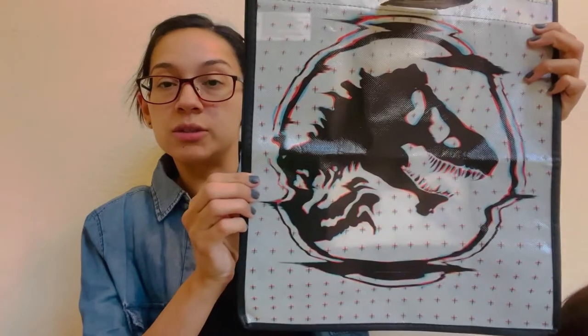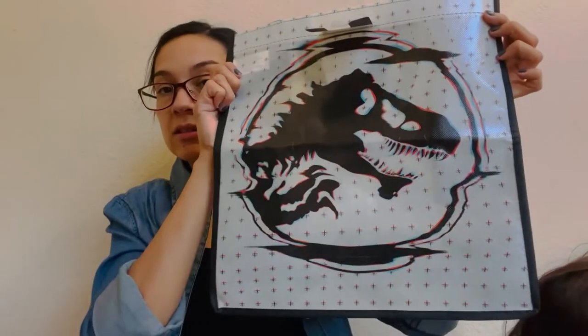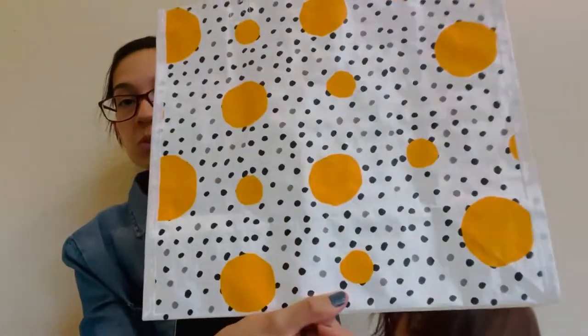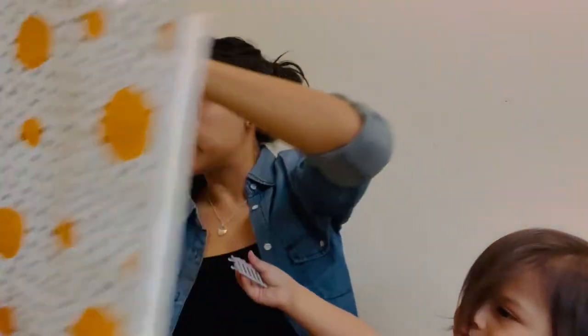Okay, so not only did I pick up that tote, but they have so many other totes, like with characters on it and stuff. So if you want to buy some for your kids, these are one of my favorite things to pick up at the Dollar Tree. I remember I picked up a Christmas one too. And then this one, I had to get. I thought this one was really cute. It has black and gray dots on it with the yellow. That was really neat.